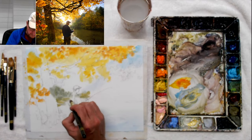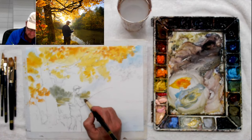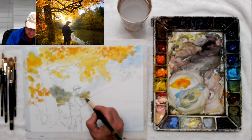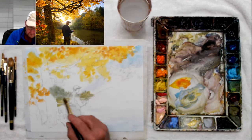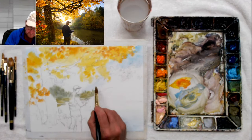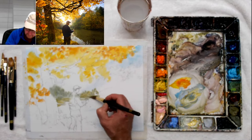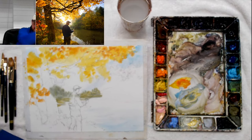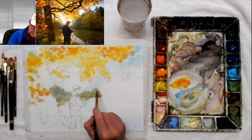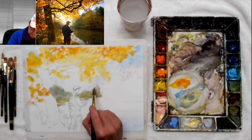And right away, I'll put the little waves in there right into him. Not going to go around him because he is darker. Don't go around items because it won't work. It's better to go right through them. Fishing pole. Now this is starting to dry. I'm feeling this dry, so I'm going to mist it a little bit. It's going to take a little mist on there. That's all you need, just a little bit to keep it wet.